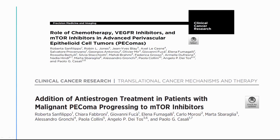This one group out of Italy first looked at the role of chemotherapy, VEGFR inhibitors, and mTOR inhibitors in advanced stage PEComas. This included both PEComas of the uterus as well as extrauterine PEComas. They did a retrospective study and found that less than 20% of patients responded to the standard chemotherapy regimen, which was soft tissue sarcoma chemotherapy. But about 40% of patients responded to the mTOR inhibitors. Unfortunately, though, the patients with uterine PEComas had less of a response than those with extrauterine PEComas.